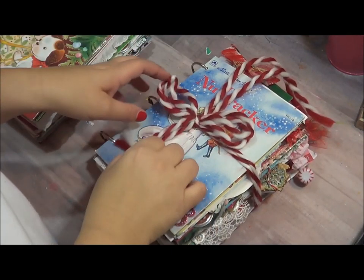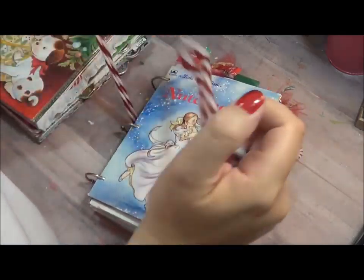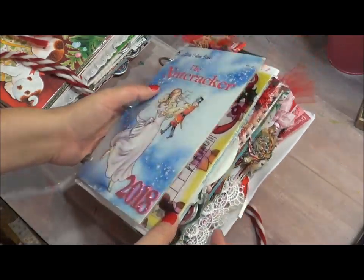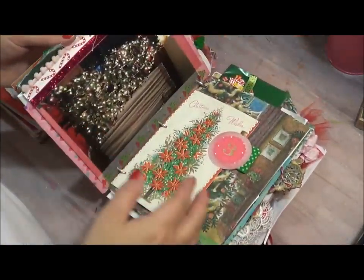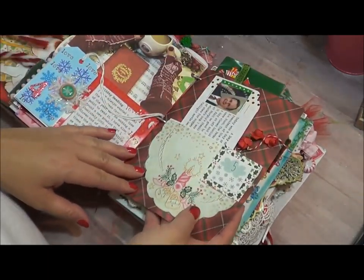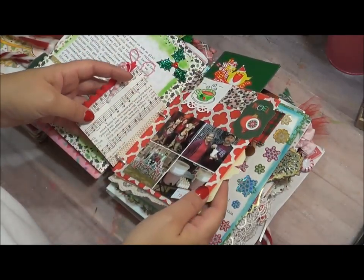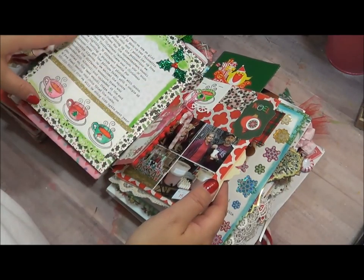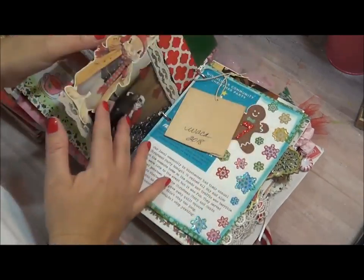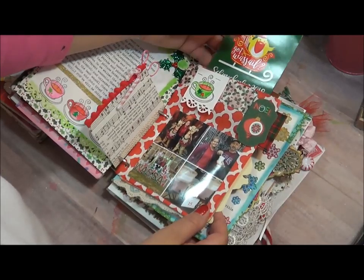Okay, so this is the one that I did last year. I used a little golden book, the Nutcracker, and as you can tell, I got it all sorts of fluffy and full of lots and lots of memories and all sorts of different types of mixed papers, pretty stamping, pom-poms, and different papers.